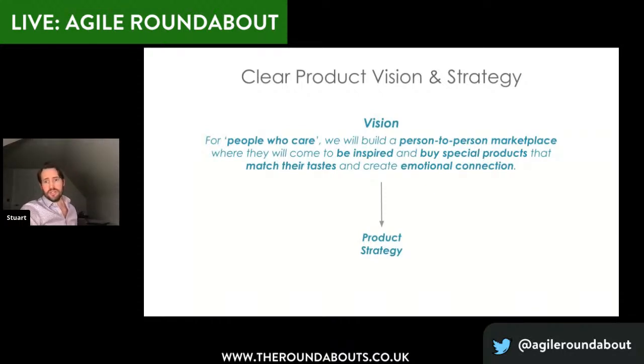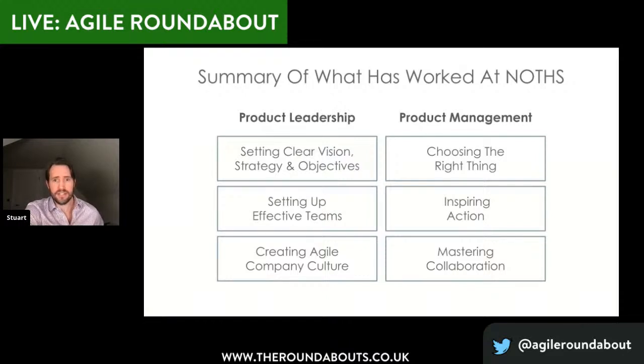So there's lots more to talk about in that, but for now I just wanted to share some of the work that we've done to build an agile company structure, and a summary of what's worked well. So, as I mentioned: clear vision, strategy and objectives, choosing the right thing to do, setting up effective teams and inspiring action throughout the org, creating an agile company culture and mastering collaboration. These are all things that we've worked on to help improve our time to market. And I can leave it there.